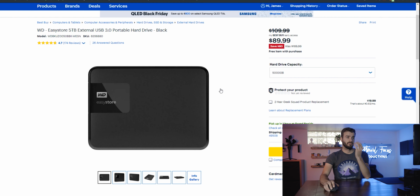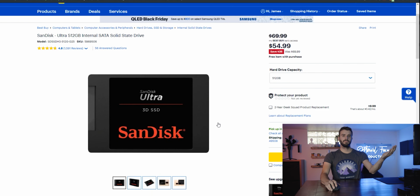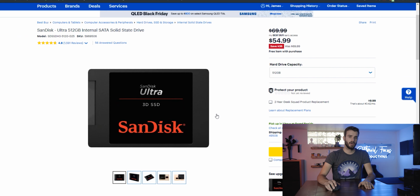Next we have an $80 off 5 terabyte portable external hard drive. Now this is huge. This is a lot of storage for a small external hard drive. And then I actually bought one of these as well. It's a 2 terabyte solid state drive, which I'm probably going to put in an external enclosure and use as an external portable 2 terabyte solid state drive. And then same deal, except it's a 512 gigabyte drive, which is still a really good deal.